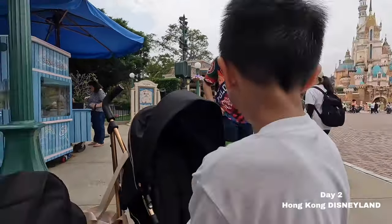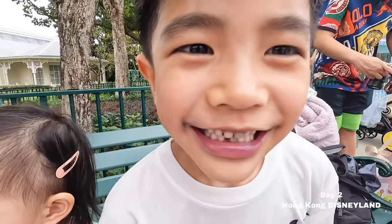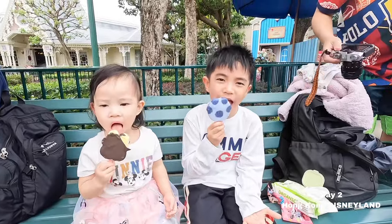I thought you were wearing shorts. It's so hot. We went around the end of March. According to the weather forecast, it would be cold. But no, so please always bring comfy clothes. 10 minutes and the parade starts.